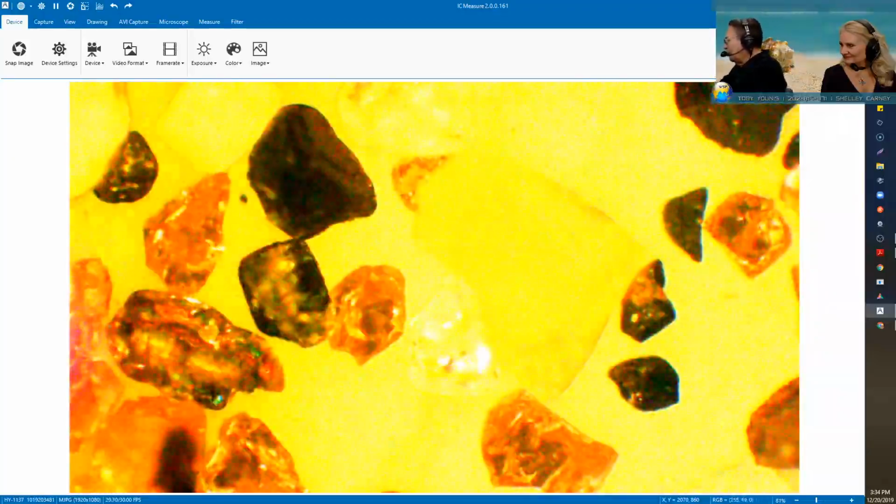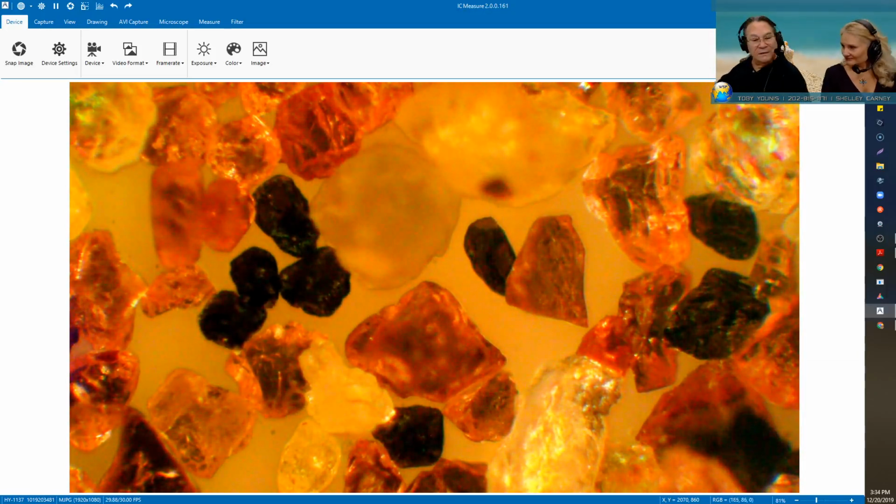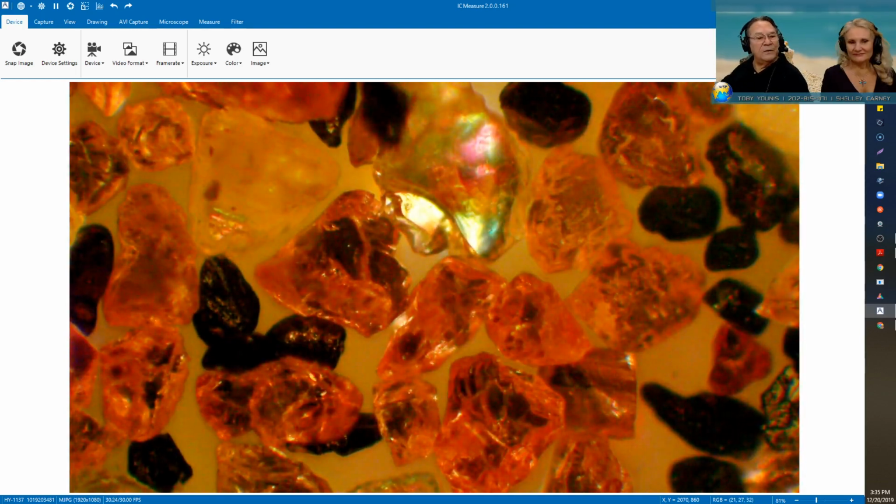Oops, so I've got to go around this way. Let me move this over. One of my objective lenses is just longer than the other, so it hits the Petri dish. So what I'm trying to do is get one of the more colorful ones.